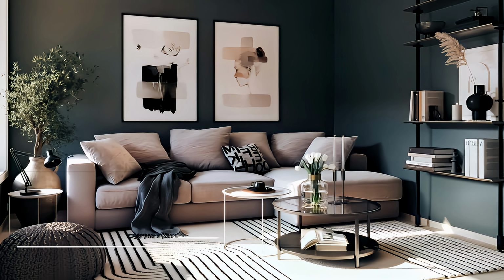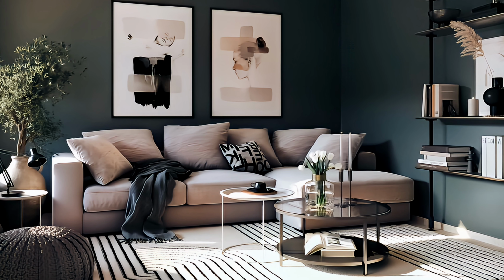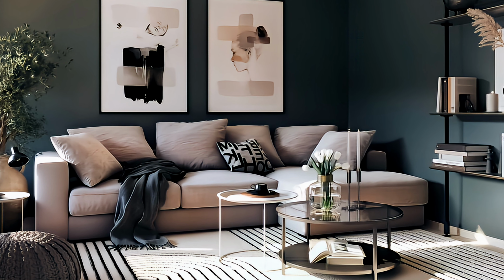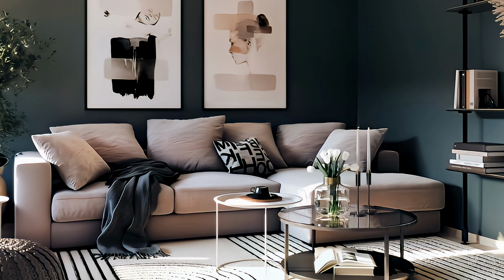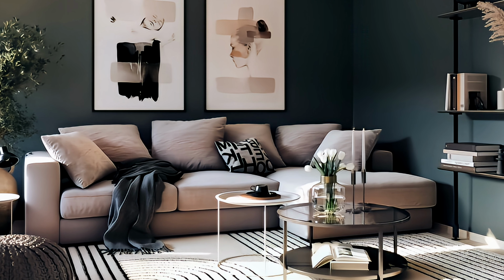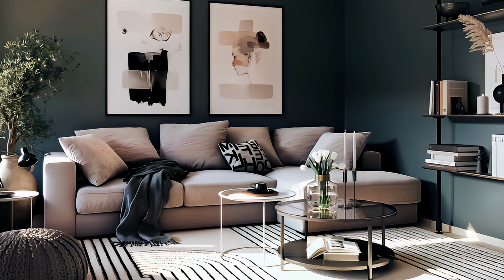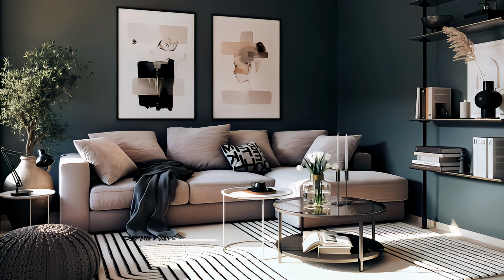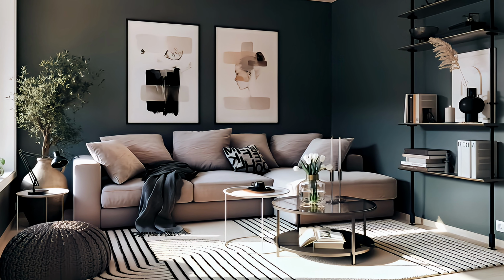The design concept of this living room focuses on minimalism and contemporary style with a dramatic look. It features thin lines and a cohesive color palette of dark and neutral tones. What's special about the decor is the use of contrasting textures and materials. The soft fabric of the sofa contrasts with the sleek metal of the round coffee tables. The abstract work on the wall adds an artistic touch, while indoor plants bring a touch of nature into the space. The striped rug introduces a geometric element that stands out against the solid colors in the room.